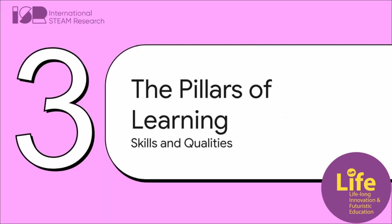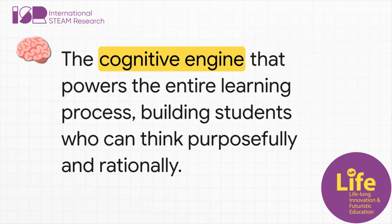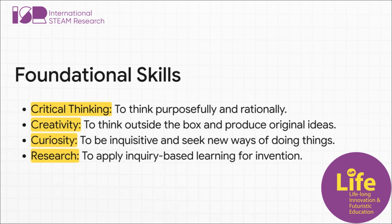So how does it actually work? Well, the framework is built on several key pillars, which we can break down into three main categories of skills and qualities. First up, we've got the foundational thinking skills. You can kind of think of these as the cognitive engine that powers the entire learning process. Let's break these down for a second, because they're all meant to work together. You've got critical thinking right at the core. Then you add creativity, which isn't just about painting, right? It's about using your imagination to solve tough problems. And that's fueled by curiosity, that drive to find new ways of doing things. And finally, research is what puts that curiosity into action. It's a whole system that pushes students to be active learners, not passive ones.